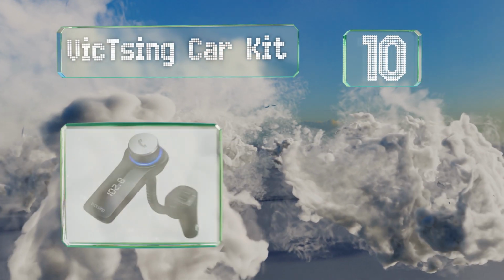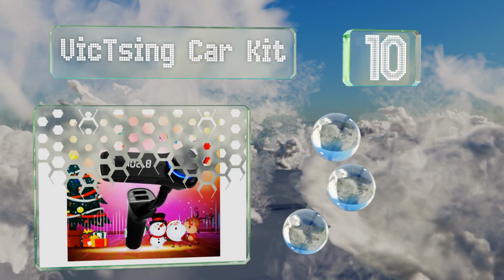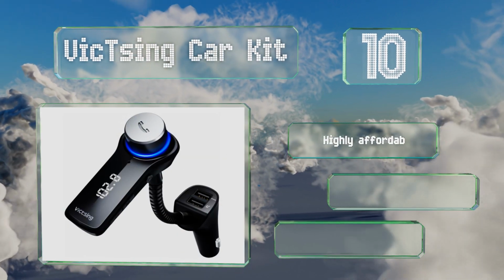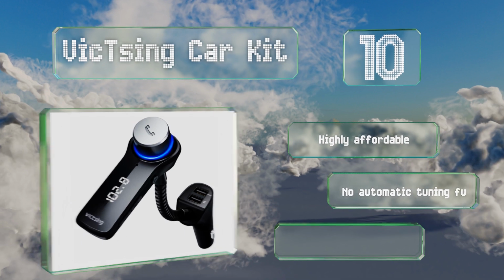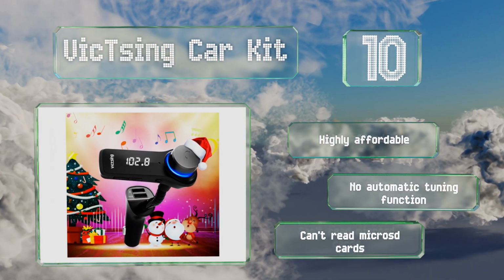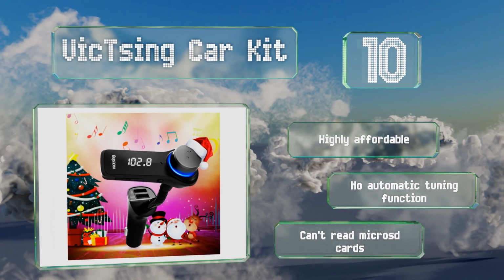Though it is pretty simple, the Victsing car kit doesn't skimp on features, such as dual USB ports for keeping your device's battery topped off and plugging in a flash drive full of music. Its prominent channel control knob serves to answer and end phone calls. It's highly affordable, however it has no automatic tuning function, and it can't read micro SD cards.